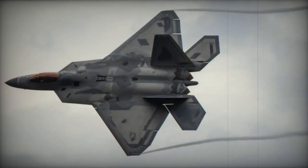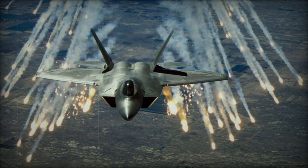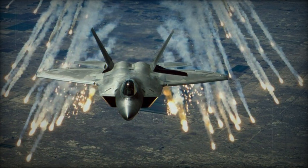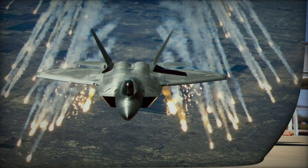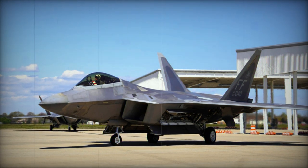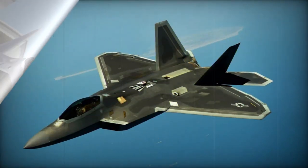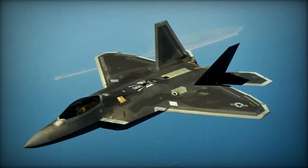The core of the offensive avionics is provided by the APG-77 multimode radar and a side-mounted phased array radar. The highly integrated avionics systems also include a data link, inertial navigation system with embedded GPS for high-accuracy navigation, and advanced electronic warfare, warning, and countermeasure systems.